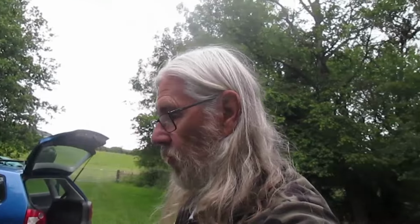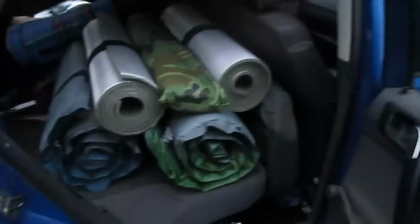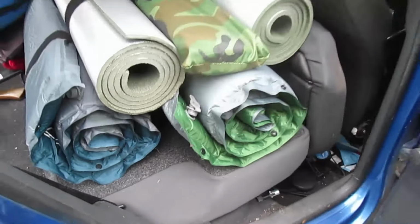We brought all sorts. I was going to show those sleeping bags, and not sleeping bags, those air mats. The sleeping bag we used is a double Coleman's one. But those air mats that my daughter gave me, well, they're rolled up now. That one and that one.